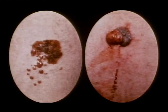And this is true also of the one that is bleeding. Bleeding and ulceration are bad prognostic signs. Usually those spots that bleed have a substantial thickness in most cases, and again there is a higher risk of spread to other sites in these cases.